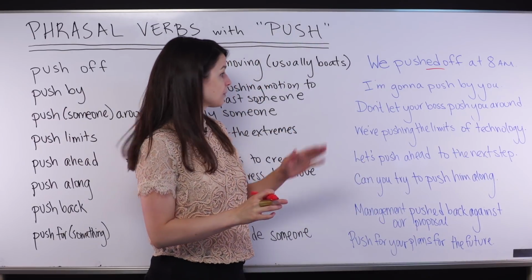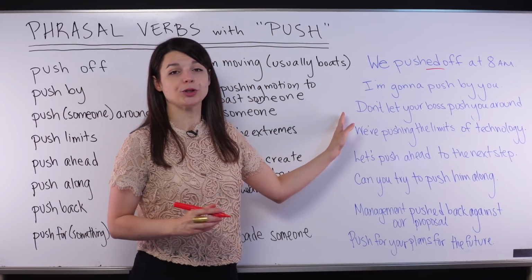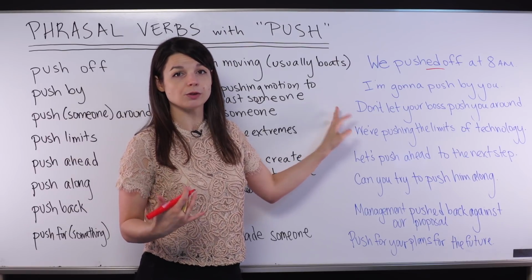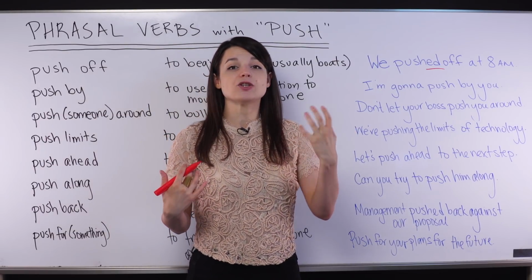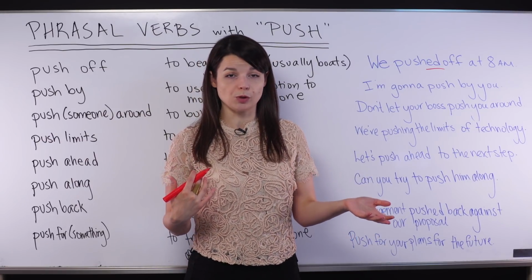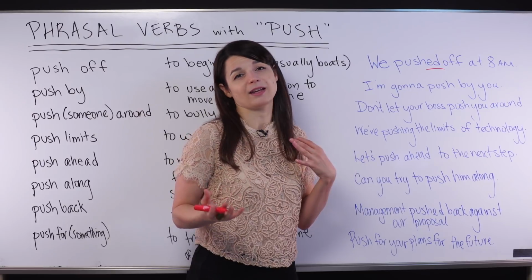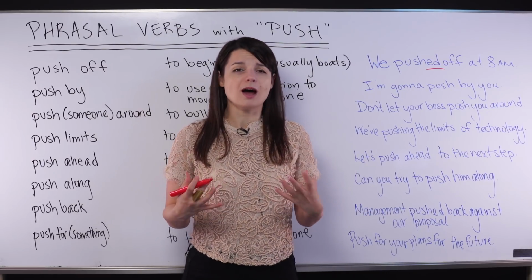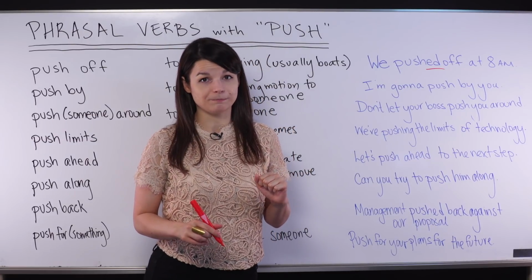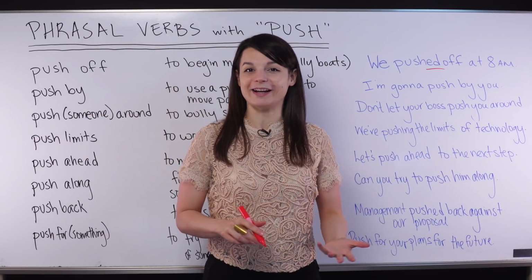An example: don't let your boss push you around. So in other words, don't let your boss bully you. Don't let your boss make you do so many things, or don't let your boss be rude to you. So to push someone around is like you're using them or you're not treating them with respect. It's not a good thing. It's a negative expression.